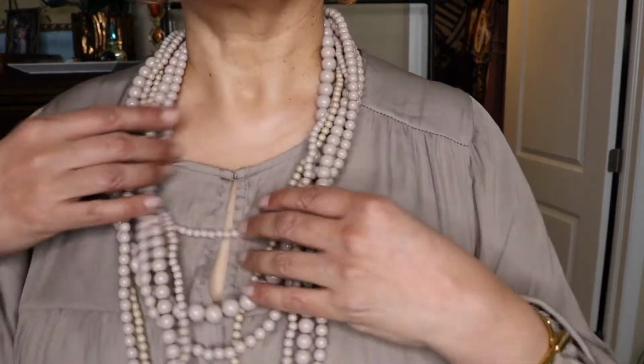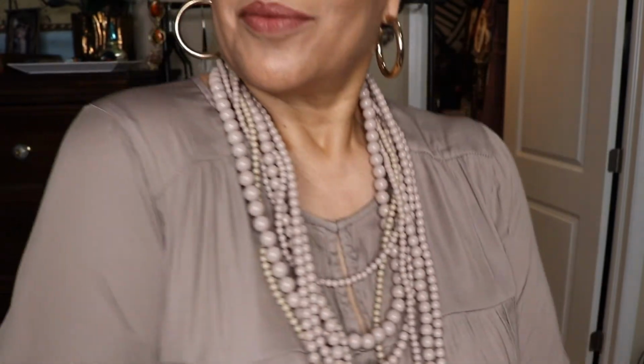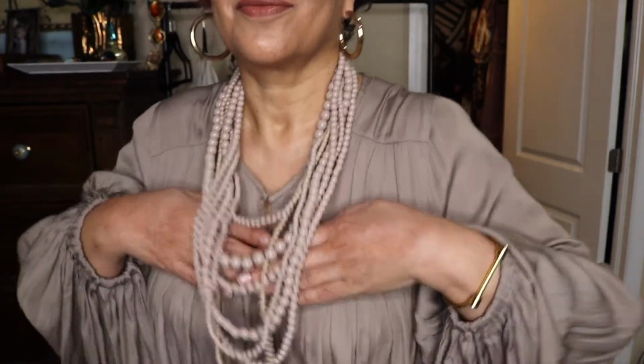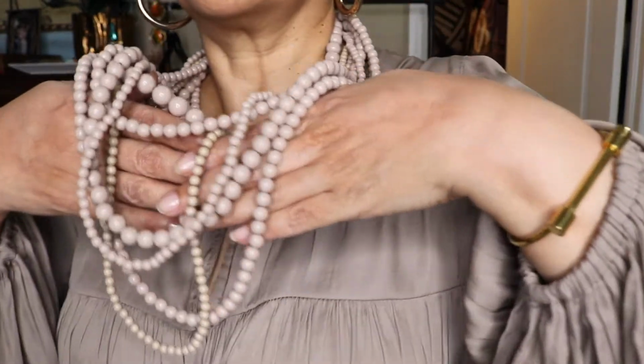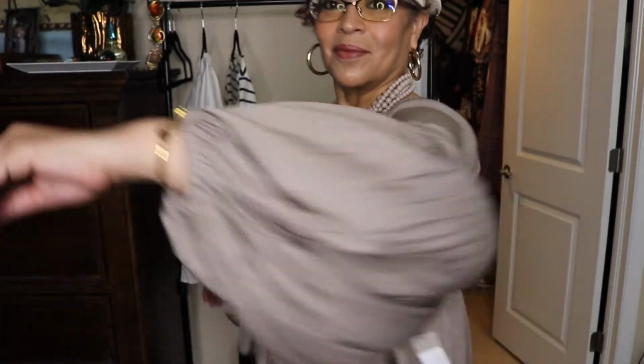$5. I mean, you can't beat that with a stick. Hello. Look at that. This is absolutely fabulous. Look at that, the sophistication. You wear something like this with a nice fitted pencil skirt, nice high-waisted fitted trousers at the bottom, because you know you're nice and flowy and loose at the top. This is just absolutely elegant.